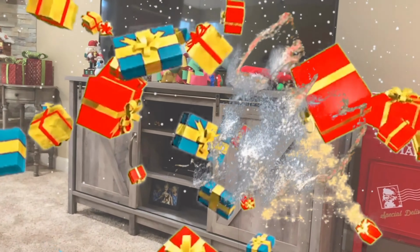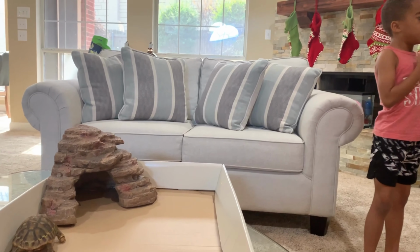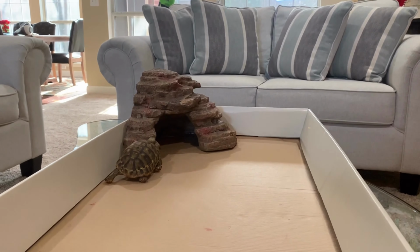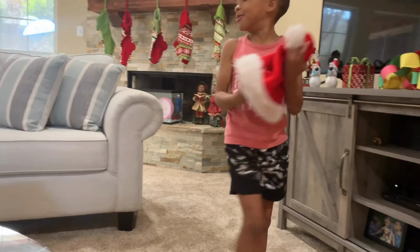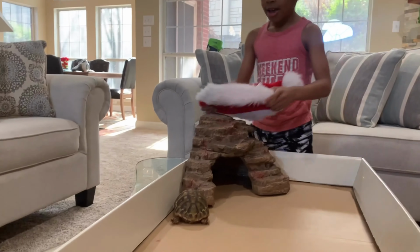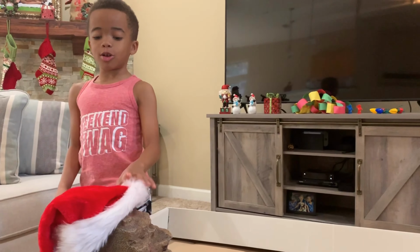Look at that, it disappeared right there on the TV stand. Which one shall we use first? I think I want to use this one. Oh, this one. I think I'm going to put it right here. Yeah, guys, now this is the North Pole.